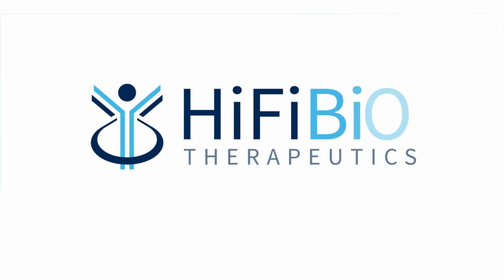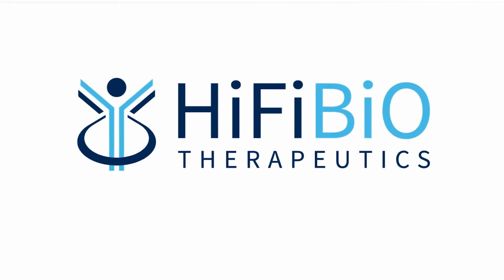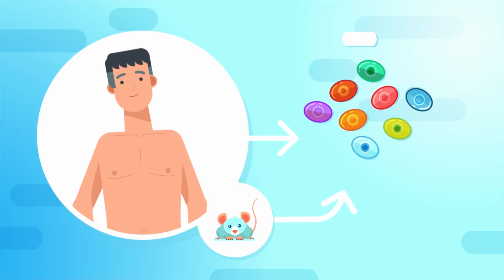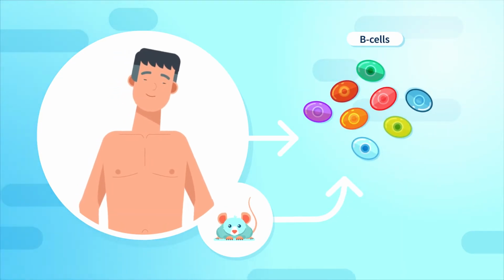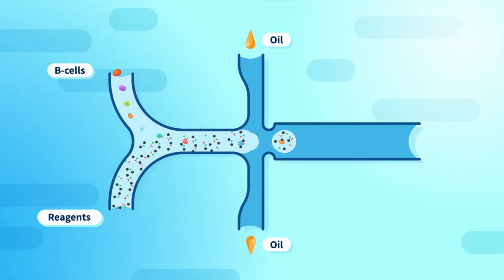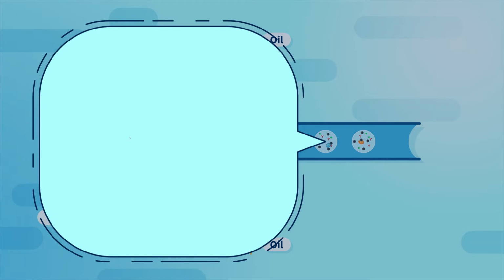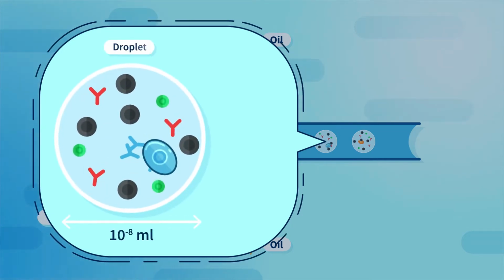Hi-Fi Bio is a biologic therapeutic company, and we apply our unique single-cell technology in combination with a deep understanding of immune modulation. Patients after viral infection produce the effective antibody to fight the virus. We try to identify the most effective antibody because different people have different responses. So using droplets, you capture each individual B cell. Within a second, we can produce 5,000 to 10,000 droplets.